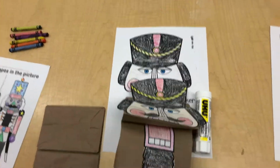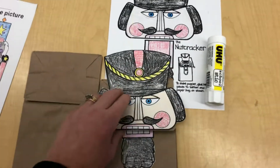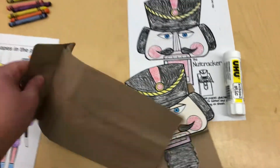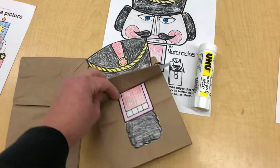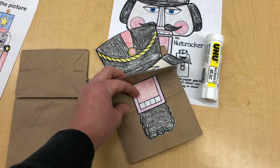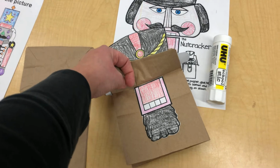Okay, there you go. So here again, so once you cut out your 2 pieces of the Nutcracker, you're gonna glue the head part on. This is actually the bottom of the bag, so, right? You see how it is the bottom? So you're actually gonna glue the head on this part, so I glued my head there, and then you kind of flip that little flap up, and you glue the mouth part in there, right up against that little edge part there, okay? Hope that makes sense.